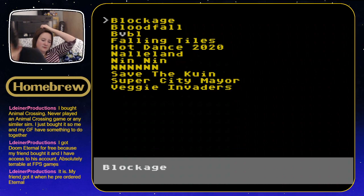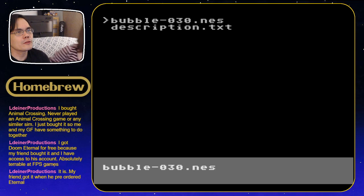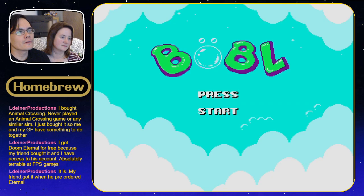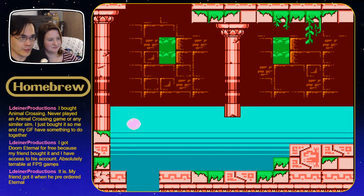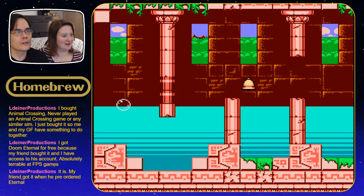Bubble. Oh, I heard about this one. Yeah, this is pretty cool. It looks cute. Oh my gosh, it looks adorable. So you control a bubble and you push yourself down, and then that controls how high you jump. Oh, neat. And look at those water effects. Oops. It's pretty neat. That is so cool. Pretty cool physics. Oh, neat.